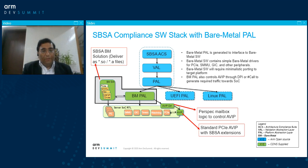Let me go into a little bit more detail of how we do this. I just simplified the SoC block diagram. We have these blue boxes which are available from ARM. So the tests and the rules for architecture compliance come from ARM. Cadence provides the bare metal adaptation, which has the necessary logic to run all the tests for the different peripherals, the processing elements, the interrupt controller, the SMMU related tests, and all the PCIe tests.